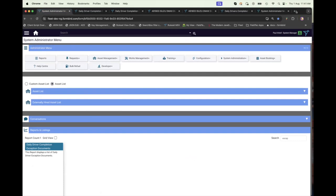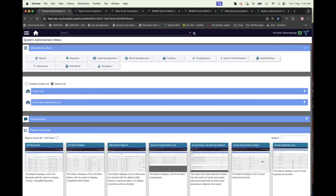Basically what happens is the system will go through on every 15-minute basis and query Geotab for any entity known as a trip. A trip indicates that the vehicle's moved somewhere. If it finds a trip and the asset is supposed to have had a daily driver check, it will raise what's called a daily driver exception report document.